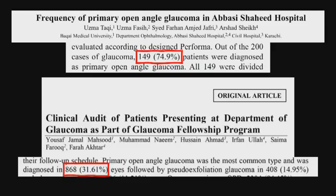But when it was compared with the patients presenting to the OPD, the percentage was very different. Like in Abbasi Shaheed Hospital, the frequency of primary open-angle glaucoma was 74.9%. In another study which we published, it was 31.6%. So there is a huge variation in these results. The admitted patients have different results, and the patients presenting to the OPD have different results.